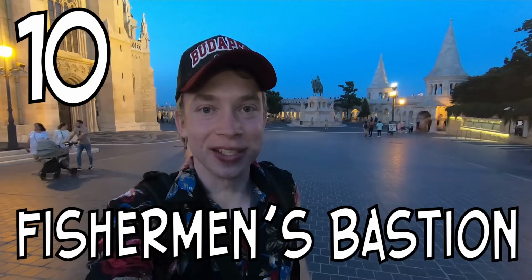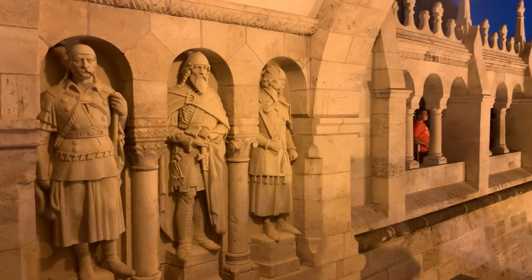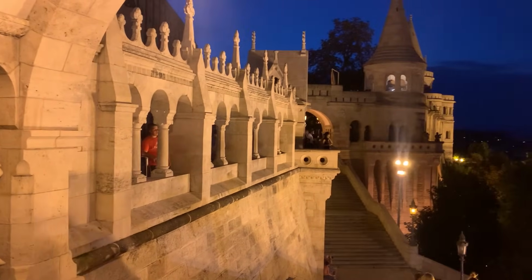We are here now at the Fisherman's Bastion. The Fisherman's Bastion is a beautiful viewing platform that was built in 1905, and the neo-Gothic style is supposed to look medieval, and it's got its name from the Fishermen's Guild. The fishermen were responsible for defending this part of the castle wall against potential invaders.